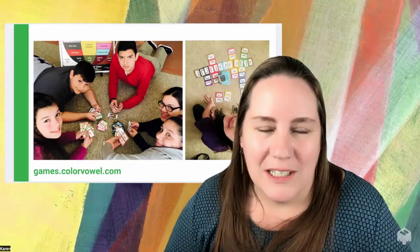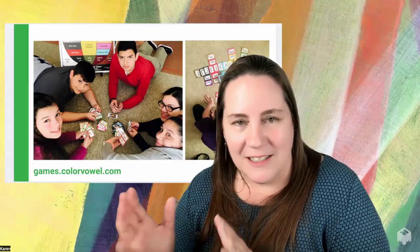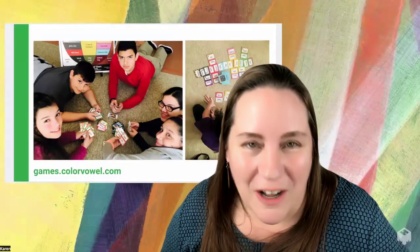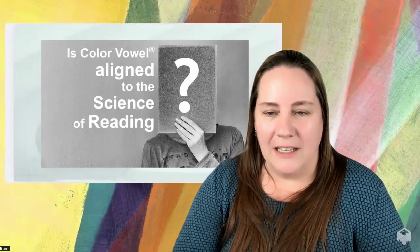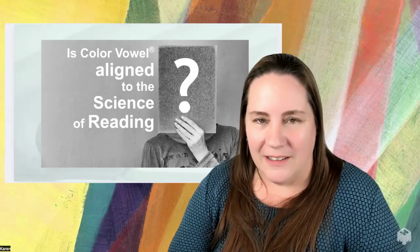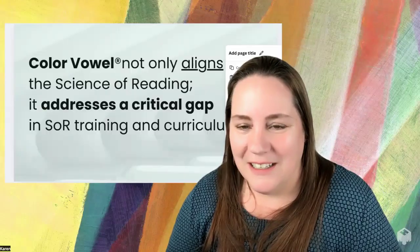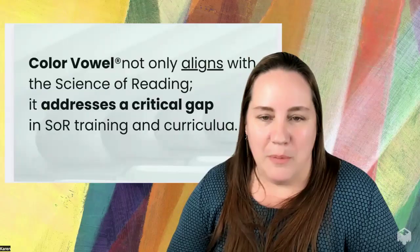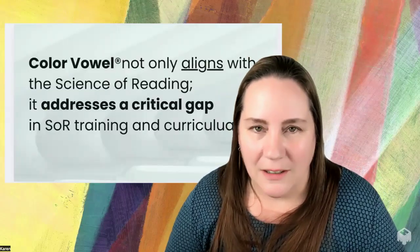Lots of ways you can use this game. You can bridge into vocabulary and comprehension by creating sentences. There are lots of great options there. So the question that often comes up as we wrap things up right now is, is color vowel aligned to the science of reading? And I'm going to say it not only aligns to the science of reading, it bridges this very important gap, this critical gap in science of reading training and curricula.